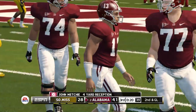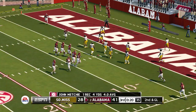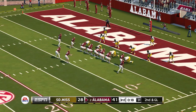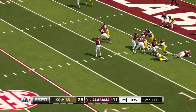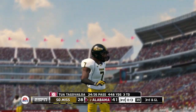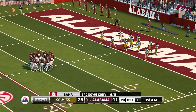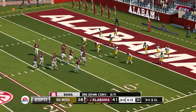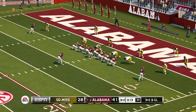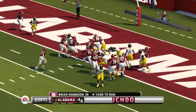Steps out at the 4-yard line. That brings him second and goal. And he throws it away. It's third and goal, and they're about 4 yards out. It's away from him. Touchdown.